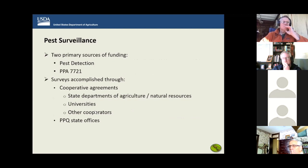There are two primary funding sources for pest surveillance. The first is our pest detection line item, which comes directly from Congress. It's an allocated fund. And you see an abbreviation here, PPA 772, for the Plant Protection Act. Section 7721 gives us the authority to draw down funds without congressional approval, so we have $75 million in funding available, and another 25 or 26 million from pest detection, which is allocated annually from Congress.